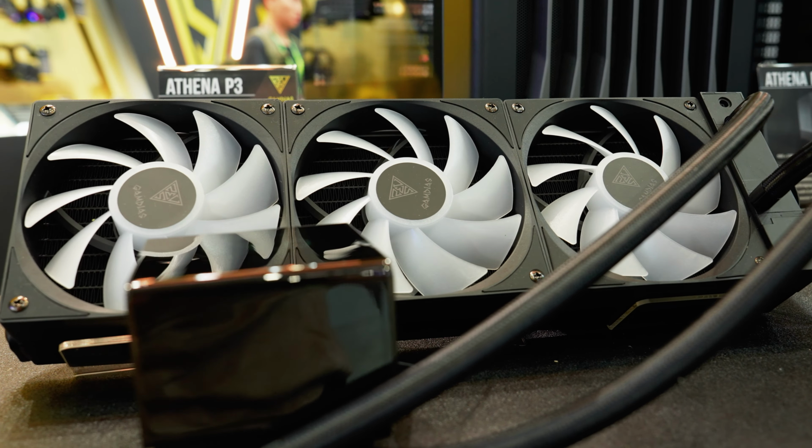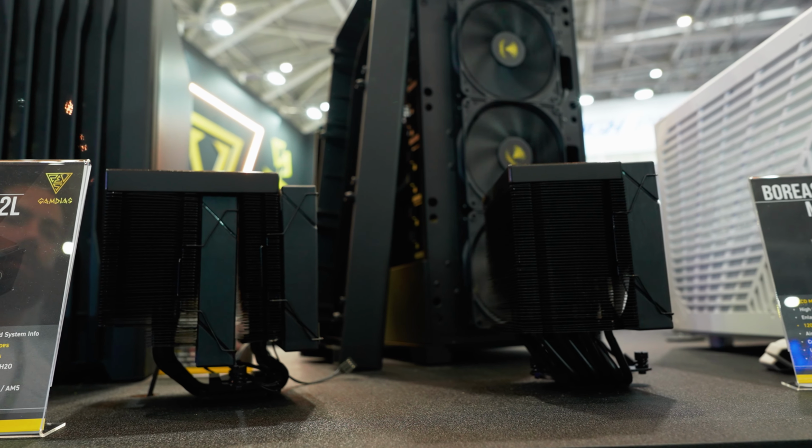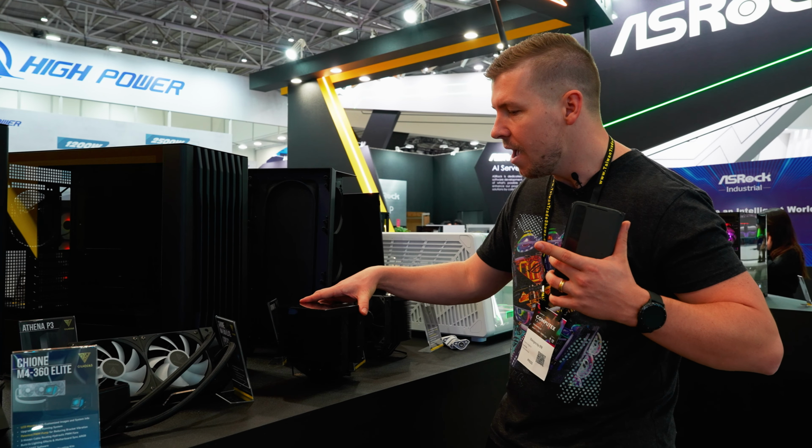Now, if a custom AIO cooler is not for you, of course, we do have the tower cooling as well. So they've got two versions here, and both of them also have LCD displays as well. So much like the AIO cooler, you can fully customize it, and you can put your own GIFs on there, own pictures, whatever you like. All you have to do is go into the software and it's all there.